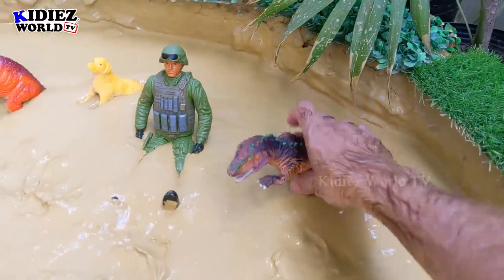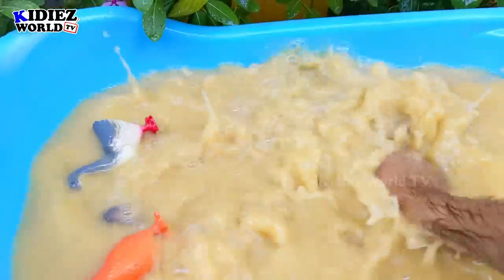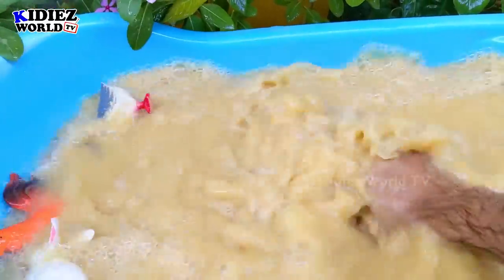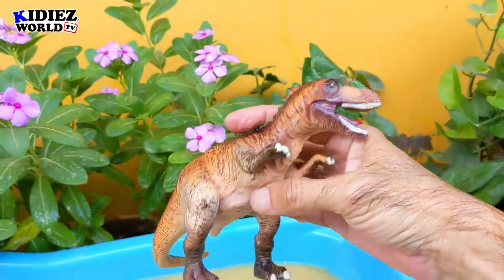And the next we have is giganotosaurus. That's a dinosaur. They were carnivorous by diet. They move with two legs. Giganotosaurus. That's a lovely dinosaur.